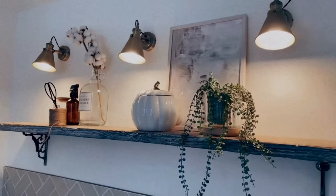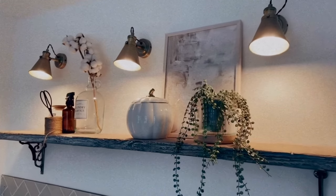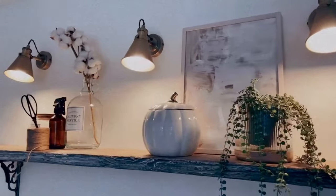I'm gonna forget that they're not in that cupboard and think I haven't got any left. Does anybody else do that? You know when you move something's location?